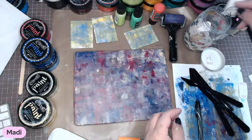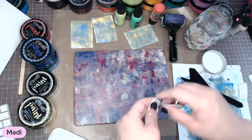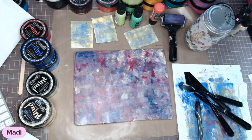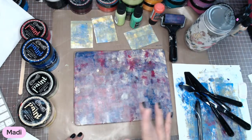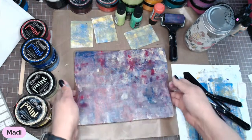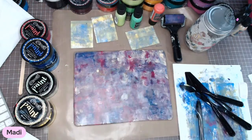Okay, so those go in the jar. Oh, see, I didn't even cut the ones from last week. Gotta cut those apart. Okay, and I think we're dry. So, maybe not. Wow, seriously? For real? Oh, well, we'll take a chance. Again, nothing ventured, nothing gained.